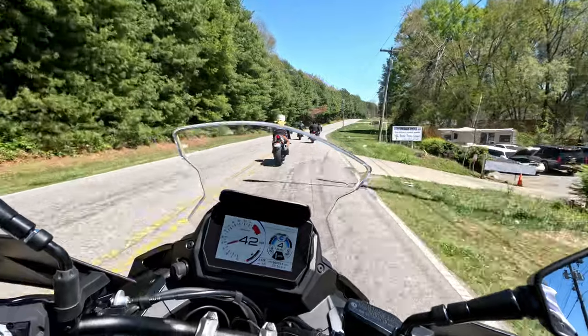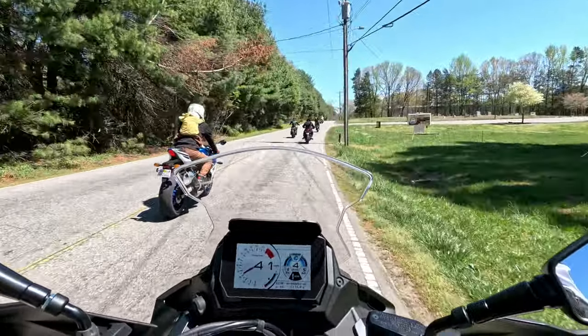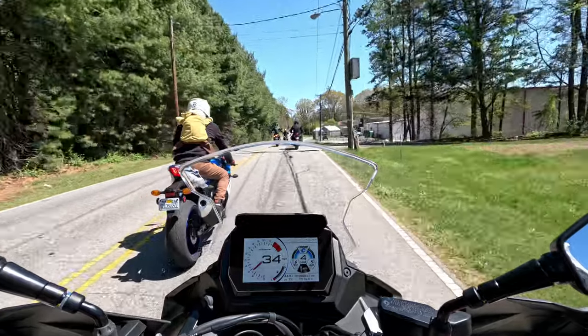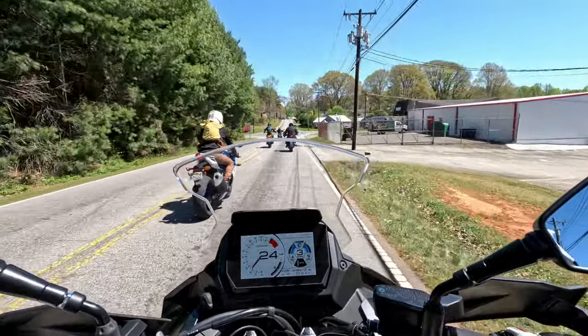How's the balance of the bike? Pretty well balanced, man. Pretty well balanced. Oh yeah, I'm liking this. I'm liking this, Suzuki. Good job.